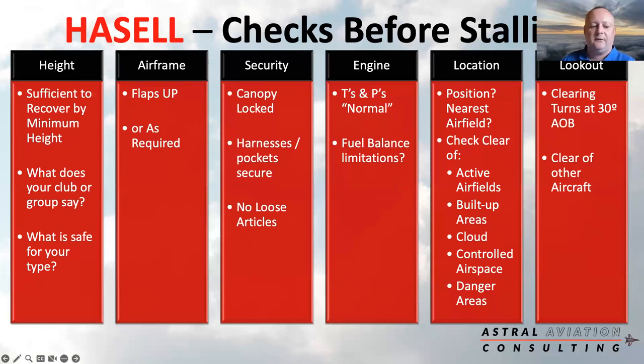Now, before deliberately entering the stall, we need to check that it's totally safe to do so, particularly because you're going to be restricted in ability to maneuver for a short period of time. And you might not want to worsen this situation by operating the aircraft outside of its limitations or conflicting with other traffic. Now, these checks are pretty universal.